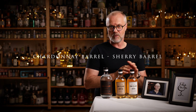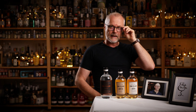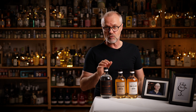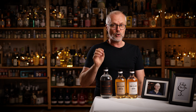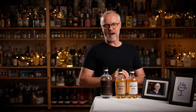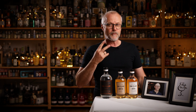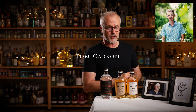MacKensey and his team decided to do their first version of an aged gin around Christmas in 2013, immediately after their first gin, the Rare Dry Gin, was released. They decided to look for an old Chardonnay barrel made of French oak. And they found the perfect barrel for this at the neighboring winery in the Yarra Valley region, where the distillery is also located. The first 2 barrels were sourced from the cellars of the award-winning winemaker Tom Carson.